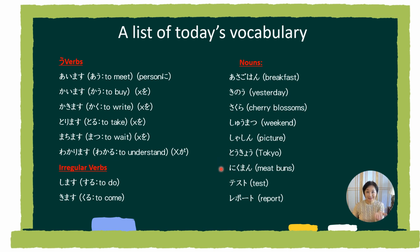Nikuman, meat buns. And two katakana words, テスト and レポート.